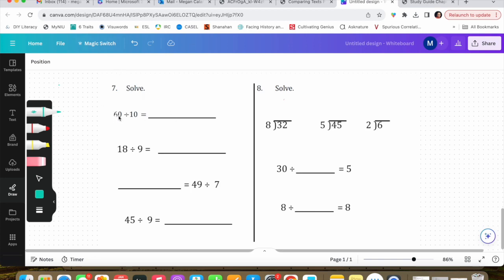So we're looking at 60 divided into 10 equal groups. Our quotient here is going to be 6. We can also be really fancy and check ourselves and say 6 times 10 equals 60. We can just count by tens. 6 times 10, 20, 30, 40, 50, 60. Yes, 6 times 10 is 60. 60 divided by 10, 6.